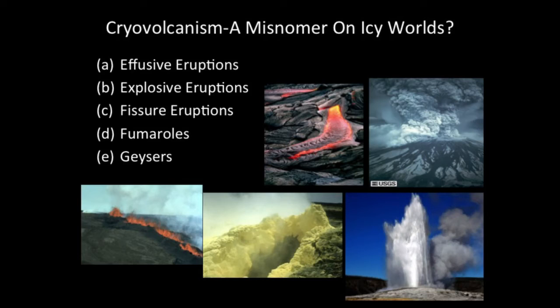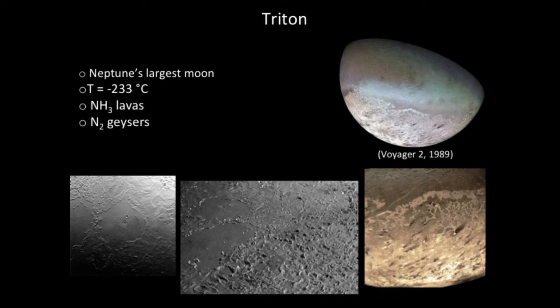So we've talked about the differences between cryovolcanism and the silicic volcanism that we see on Earth. What was our first look at cryovolcanism in the outer solar system? Our first look was when Voyager 2 flew by Neptune's moon Triton, the largest moon of Neptune. You see Triton at the top here. Triton is a sphere. The reason it looks like this is because the camera on the spacecraft was not able to get a lot of the northern hemisphere, but I promise you it's not cut off like that. It's funky looking, but it's actually a sphere.